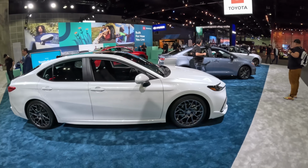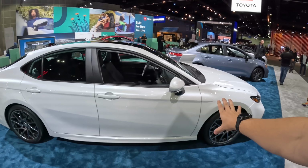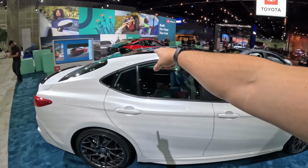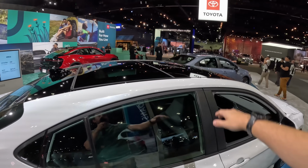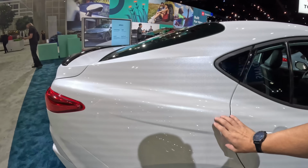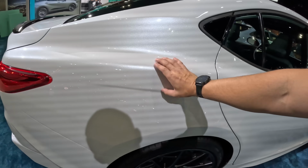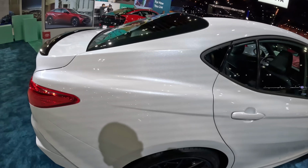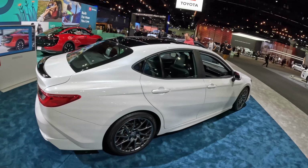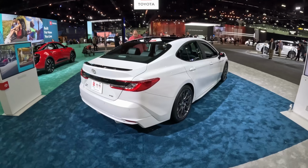It looks almost identical. Of course, the front end's a little bit more sharp compared to the last gen. This all looks identical. We now get the panel roof on the hybrid models, which wasn't available in the past. Now, this looks a little different compared to the 8th gen Camry. I don't know if it is. It looks like it comes out a little bit more, and this line looks like it comes back a little bit further as well. Don't have confirmation on that, but really that's the only thing about this new Camry that looks just a little bit different from the side.